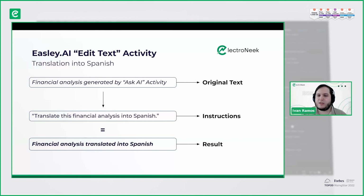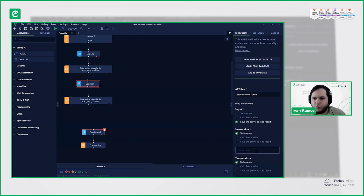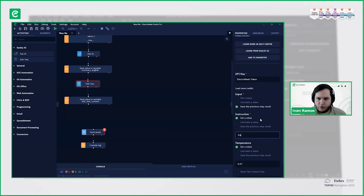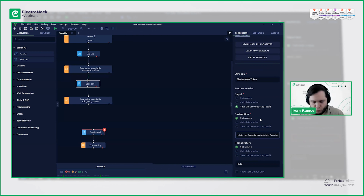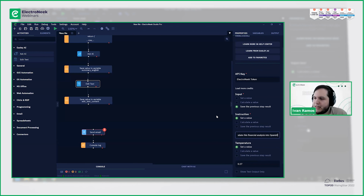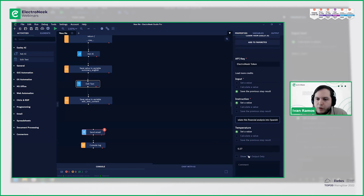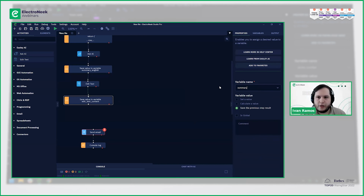We'll just explain that that's what we need, and then we will just get the translated summary at the end of that. So we'll give it the instruction that will be translate this financial analysis into Spanish. And of course, Spanish is just one example here. We can work with any language that is supported by GPT, which is a massive amount of languages, basically any language that you can think of. And we will now grab this result into a variable called summary Spanish.